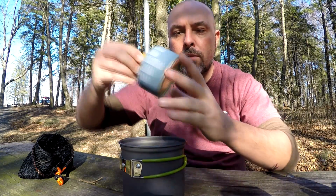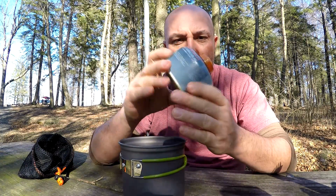Kind of the standard Light My Fire spork. I do have a titanium one, but I forgot to carry the lighter plastic one. The plastic one is actually lighter. Some fuel, some JetBoil fuel. Now this is a 100-gram canister, fits in here pretty nice.